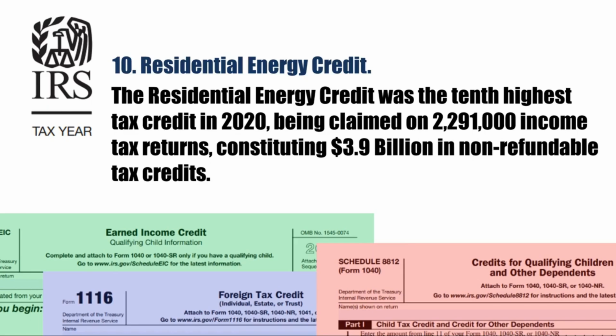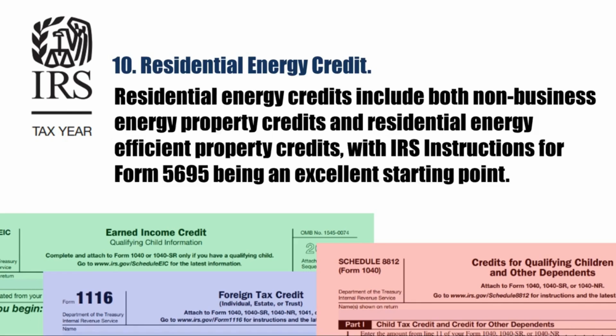Number 10, Residential Energy Credit. The Residential Energy Credit was the 10th highest tax credit in 2020, being claimed on 2,291,000 income tax returns, constituting $3.9 billion in non-refundable tax credits. Residential energy credits include both non-business energy property credits and residential energy efficient property credits, with IRS instructions for Form 5695 being an excellent starting point.